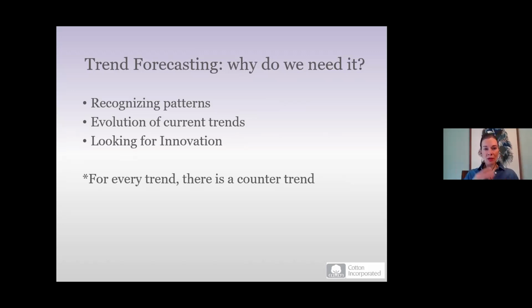So we recognize patterns that are going on in the world, these macro trends, the evolution of these trends. And we're also looking for innovation. Everybody wants to know what's going on. It could be fabric innovation, it could be something in technology, but the consumer and our clients want to know what this is. And for every trend, I like to say there's a counter trend, which is the fun part of our job.